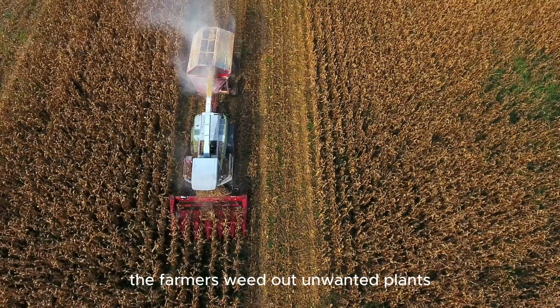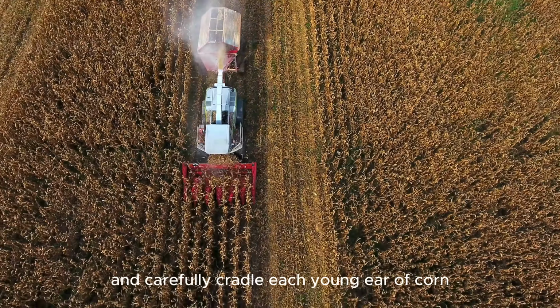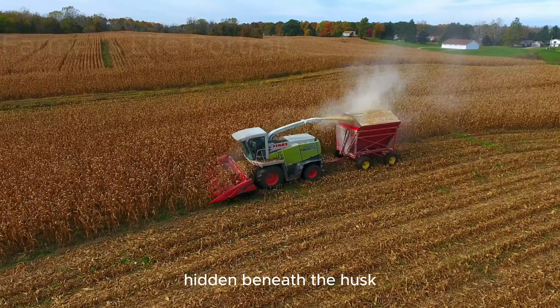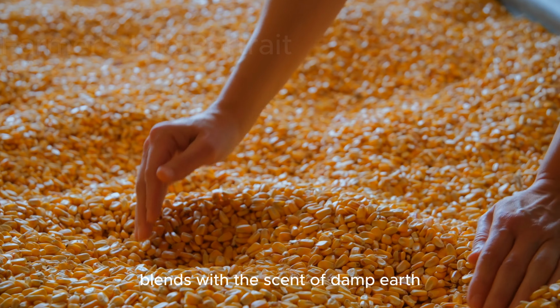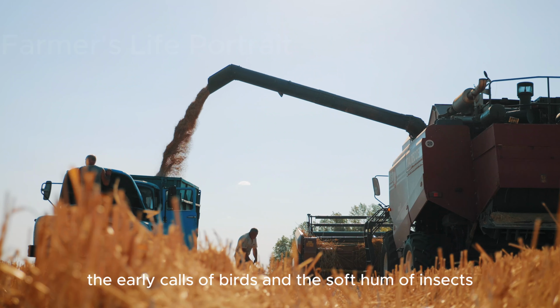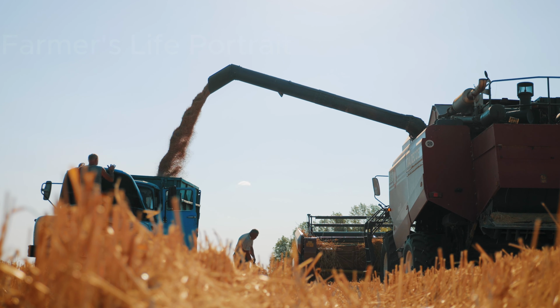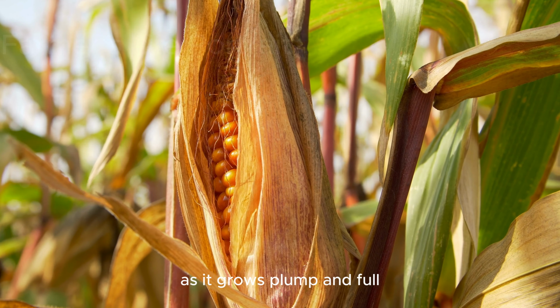The farmers weed out unwanted plants, protect against pests, and carefully cradle each young ear of corn hidden beneath the husk. The rhythm of rural life blends with the scent of damp earth, the early calls of birds, and the soft hum of insects, forming a gentle melody that nurtures the corn as it grows plump and full.